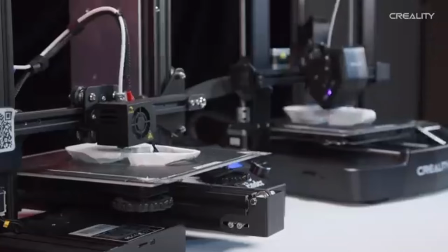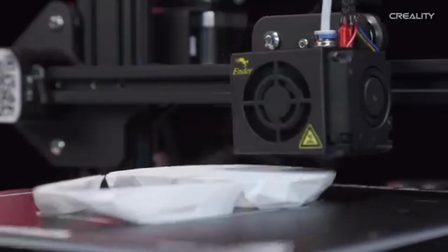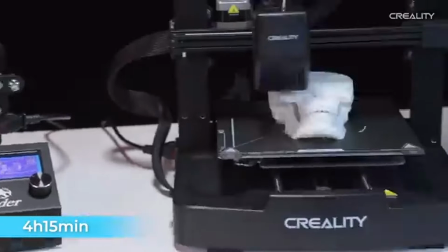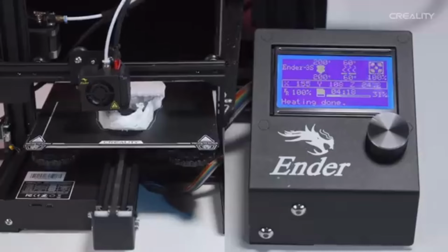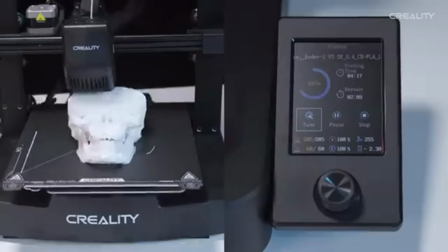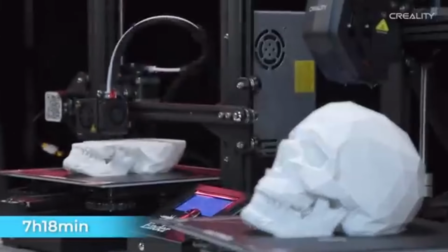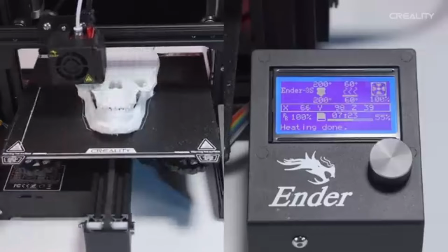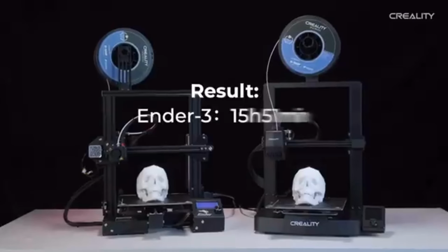The Creality Ender 3 V3 SE is an example of low-cost, high-performance 3D printing technology. This 3D printer, designed for both beginners and seasoned enthusiasts, delivers remarkable precision, adaptability, and ease of use. Unleash your imagination with a big printing volume that allows you to bring your larger-than-life ideas to life. The Ender 3 V3 SE has plenty of area for printing a variety of projects.